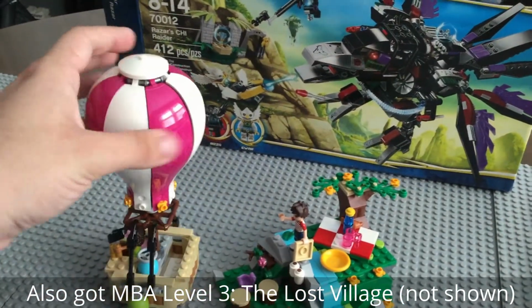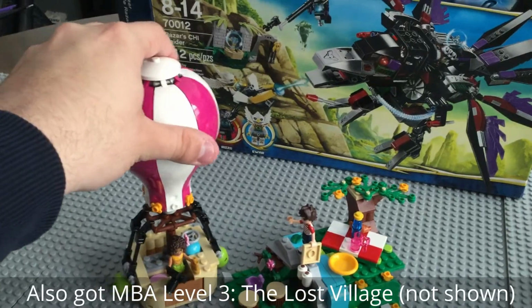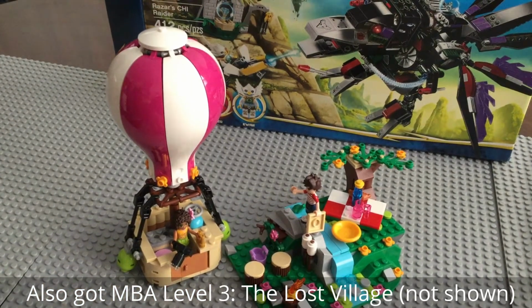I would modify this a bit, not only to accommodate more minifigures, but just to have a little bit more space inside of the basket, but still a really nice build. And the rest of it is not too bad. If you find this in the stores, I would suggest picking it up.